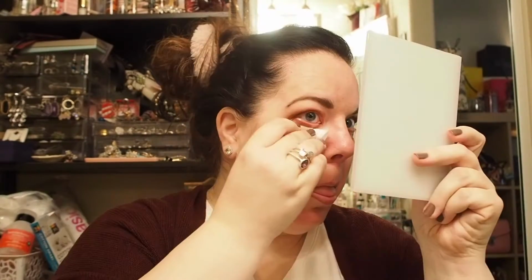Now we gotta clean it up. I'm gonna get a cotton pad and my Garnier micellar water, and we're just gonna clean up that under eye. This is why I haven't done my base yet. This way I can get all of that cleaned up before I do any foundation or concealer or anything. And then we're also going to clean those off, because the last thing I need is to get eyeshadow all over my clothes. Now we need eyeliner.